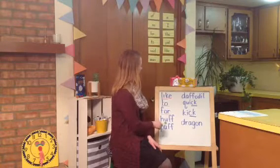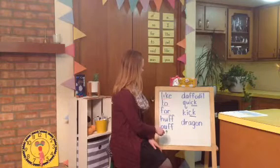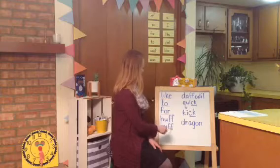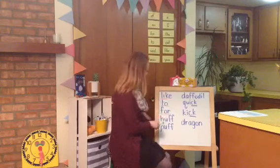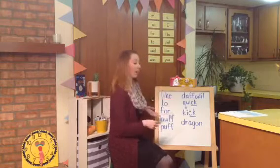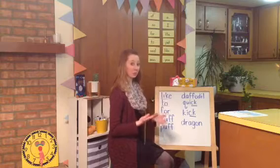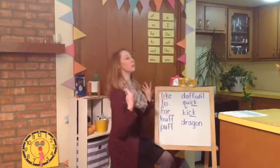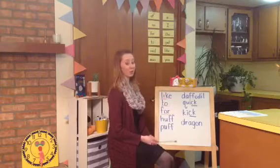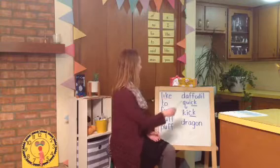Okay, boys and girls, let's get going. Huff, puff. Those words sound like they kind of go together. Huff, puff. When you huff and puff, you breathe really hard. You blow, you huff and you puff. Kind of like the Big Bad Wolf, if you've ever read The Big Bad Wolf and the Three Little Pigs. Let's keep reading.